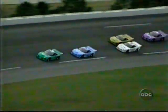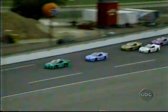Mark Martin, and he dives in the second spot. Here comes LaJoy. LaJoy up pushing with Earnhardt. Tommy Kendall right behind Earnhardt. Last lap of the IROC. Al Unser Jr. still the leader. The defending IROC champion Mark Martin is pushing him. This might be the way it's going to end.